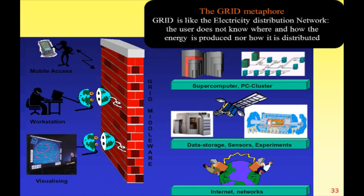You have your computer, you launch your program, it will go and look for the data that you want to read, which may be sitting half in South Africa and half in Korea, then look for the resources to analyze them, and then we find some free CPUs in Russia, some free CPUs in Mexico, and eventually store the data where there's space, in Canada and next door here, and then eventually something will appear on your screen, which is the result, without you knowing anything about the circus which has happened.